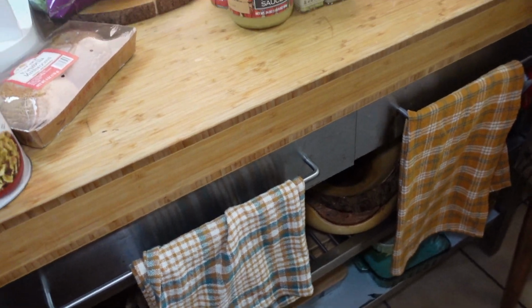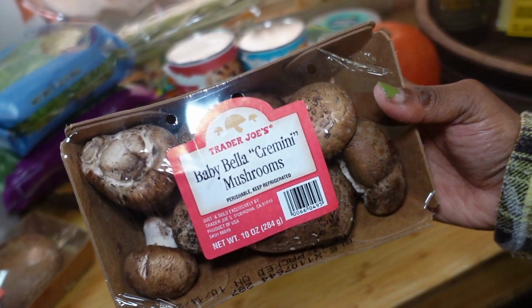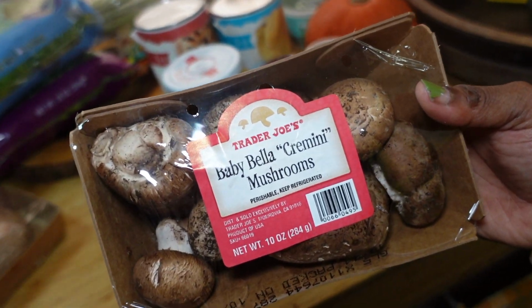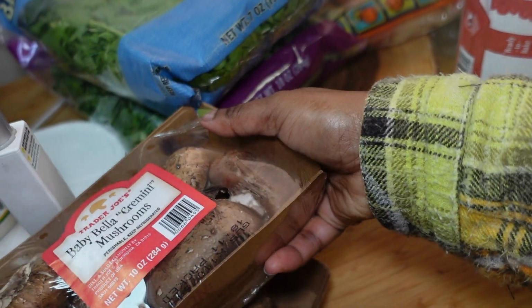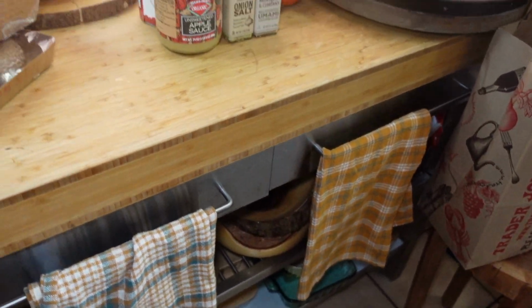Beautiful. All right. Next, we have some Baby Bella mushrooms. This is going to be for something coming up. I like to add this to our mock meat. We still use mock meat. If you don't, you don't have to, but we do. And I like to add it just to add some extra nutrition to our meals.